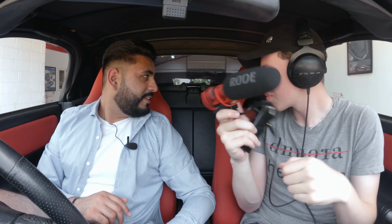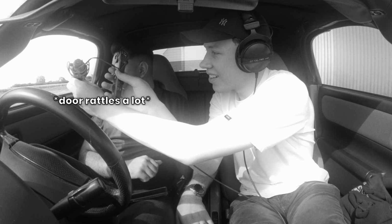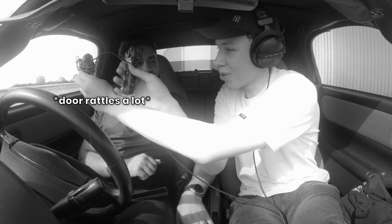Not bad. The back rattles a little bit. Yeah, that's one of the clamps on the thing. But this is quite loud and also quite bass, pretty much on full. Really minor. Nice.